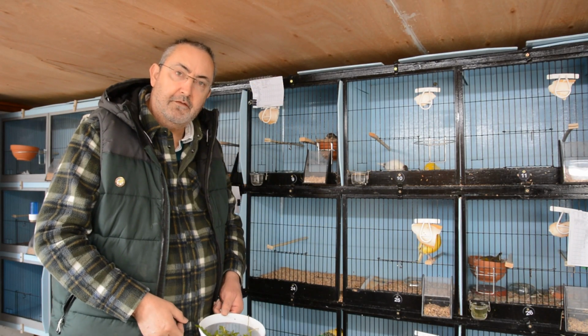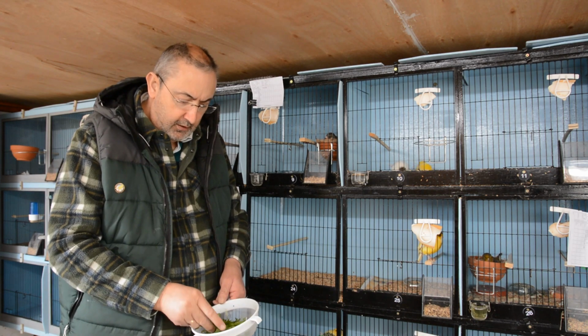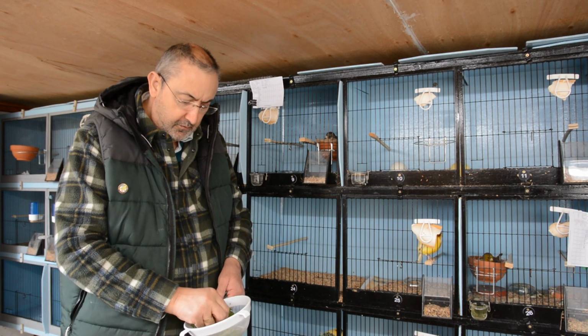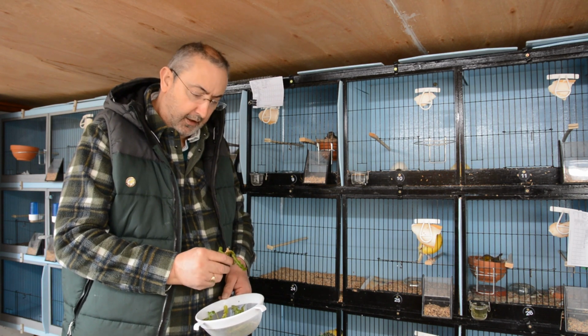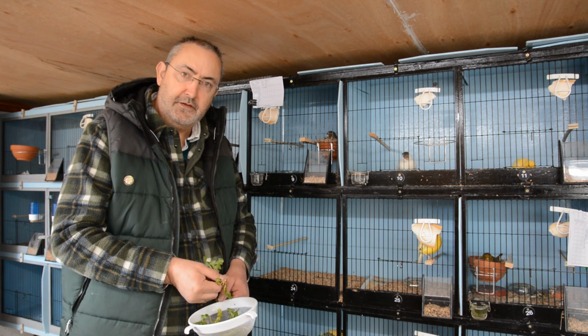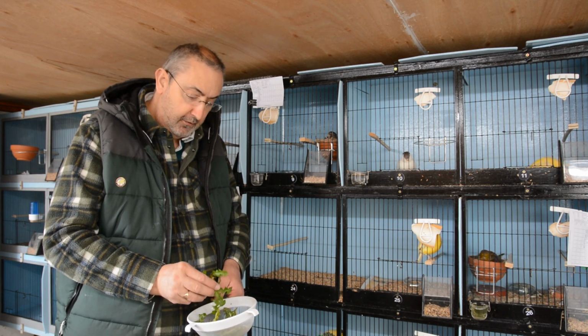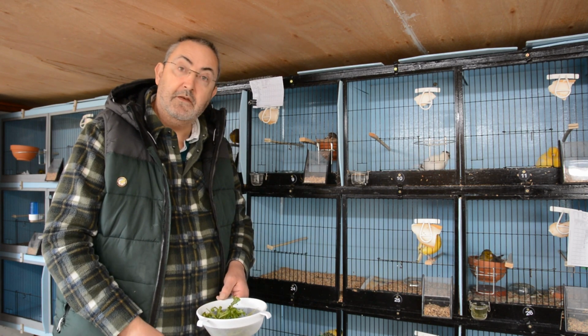One of the things that I give the birds at this time of year to help with their conditioning is dandelion. It's dandelion leaves, and what I do is try and get some of the root out when you pull the dandelion out as well. And I cut the root in half and offer this to the birds, and it's something that they're really quite keen on. So I've been out this morning and picked some leaves around the garden.